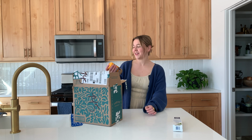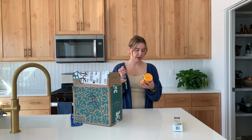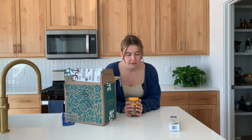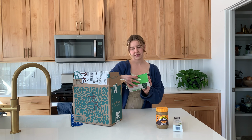This is not a cleaning product, but I get my sun butter from Thrive. I can't find them wherever I grocery shop. This is just roasted sunflower seeds and salt. I love this on fresh sourdough bread. It's the best thing ever.